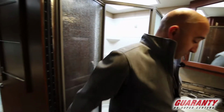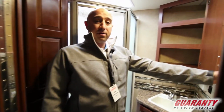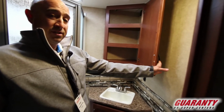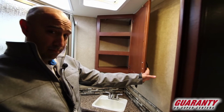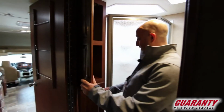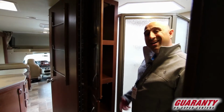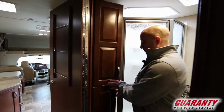No worries. You do, of course, have a very nice sized medicine cabinet up here. If you take a look at that, there's just a lot of space in there. A lot more than just for one toothbrush. And then you also still have plenty of space back here. This would be ideal for spare towels, spare toilet paper, cleaning supplies, stuff like that.